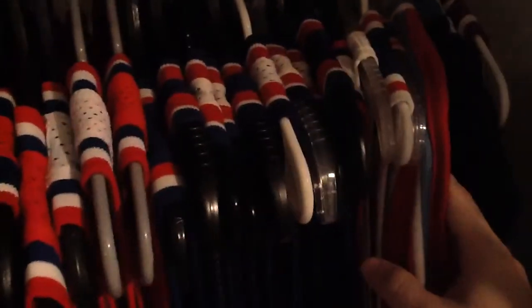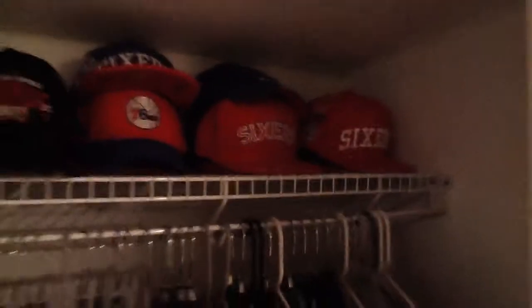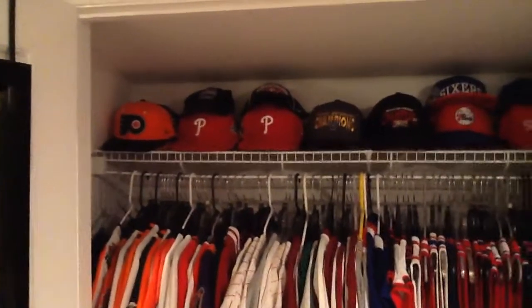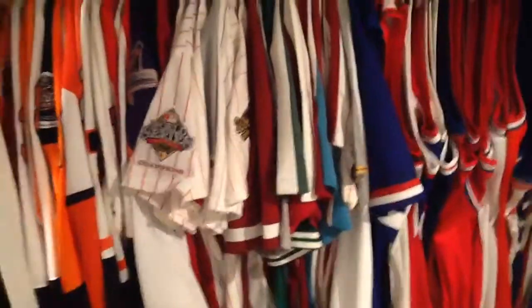Also got a Philadelphia Spas jersey. It's the Mitchell and Ness jersey they made those years ago. And a Philadelphia Warriors Mitchell and Ness is Wilt Chamberlain. And of course the hats are up here. Villanova National Champs hat, Phillies World Series, different stuff. All in the double door closet.